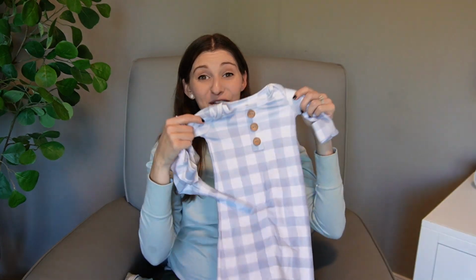And then I have a couple of outfits to take cute photos in. I have one of those newborn gowns and a matching hat. Very, very cute. But when people say they're packing this as their going home outfit, it never makes sense to me. If you can explain this to me, I would love to hear in the comments below.